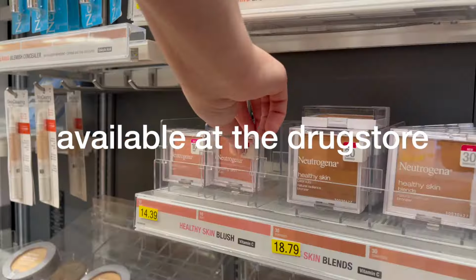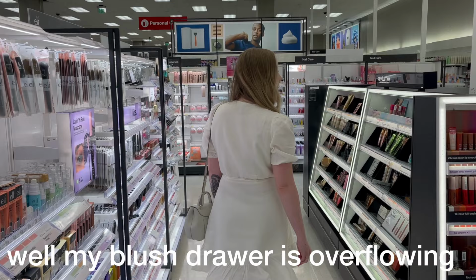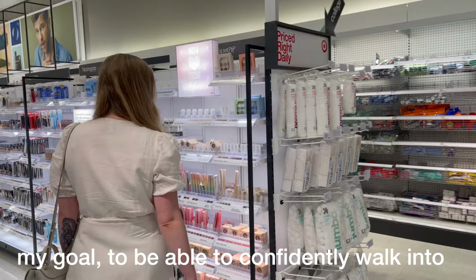This is every blush available at the drugstore, and I'm going to try them all. Why? Well, my blush drawer is overflowing, so naturally my instinct was to buy more blush. But most importantly, to find the drugstore blush champion! My goal? Be able to confidently walk into the makeup section and know which blushes are worth the buy.